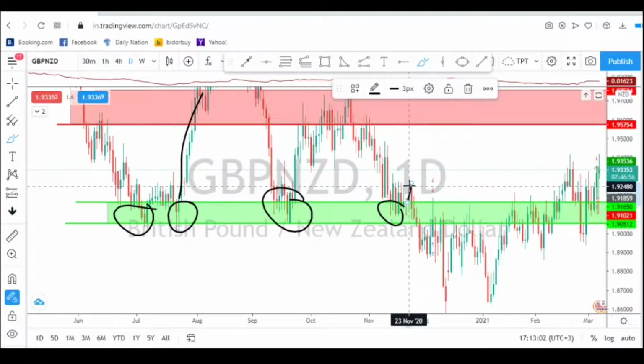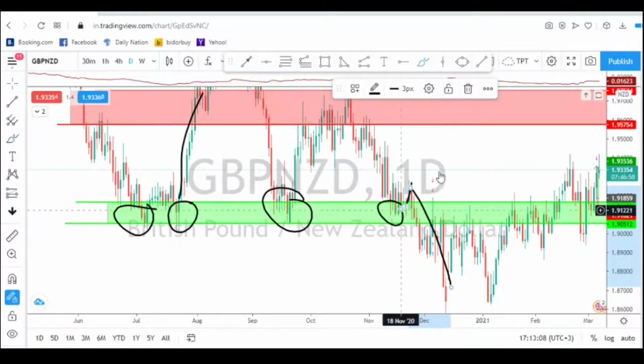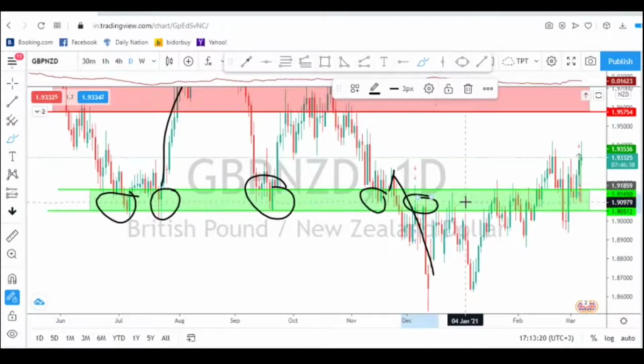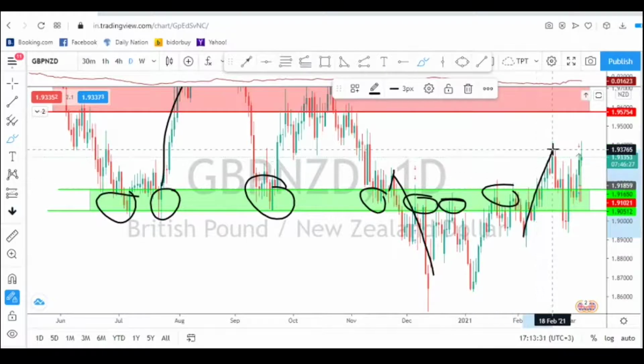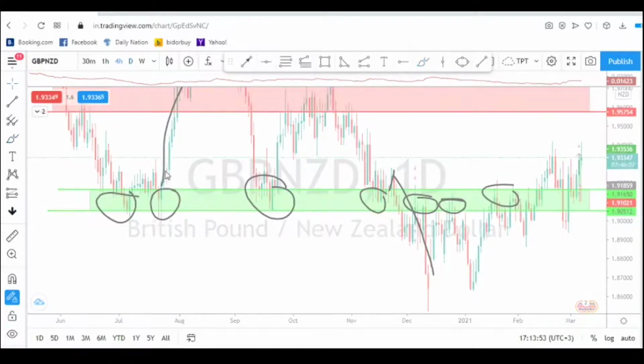Then what happened? It broke below this level of structure, and this level of structure now turned into resistance at this level, and it was tested here as resistance, tested here as resistance, and tested here as resistance with this double top. After that, it broke above this level of structure. We have this fake breakout, and all of a sudden we've seen this market now going up. Now let's go to a 4-hour time frame.